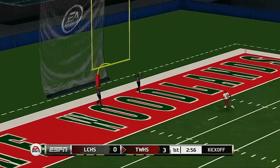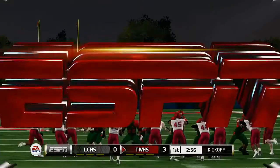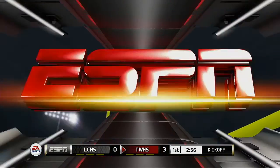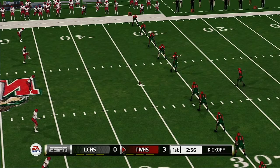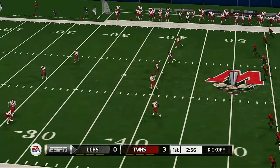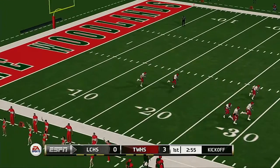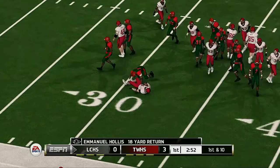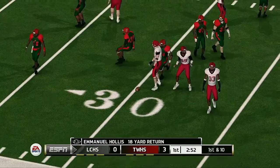Kicks away, and it sails through the uprights. And it looks like they're ready for the kickoff. Hollis takes it at the 14, and he's tackled at the 31-yard line.